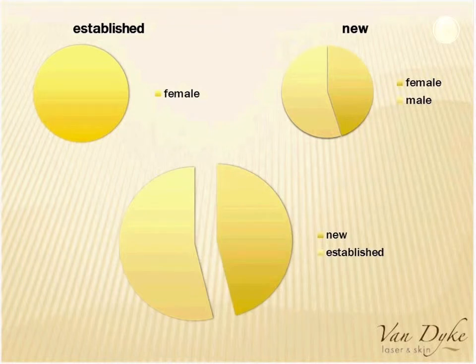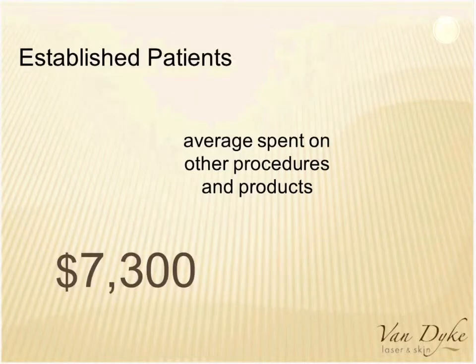And of our established patients, they were all women. Women very interested in this, and they're women who are sweat bothered, not hyperhidrotic. We want our established patients engaged. These are people who spend $7,300 on average on other things in the office, and they're interested in miraDry. That hopefully flips the other way.